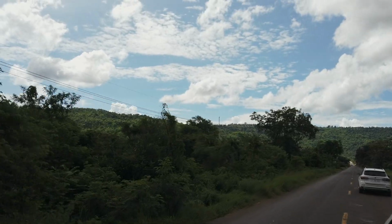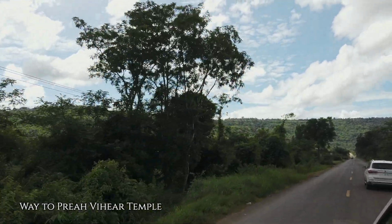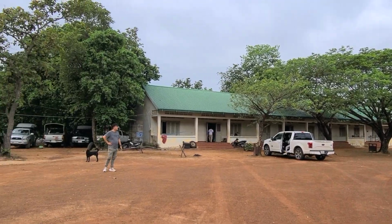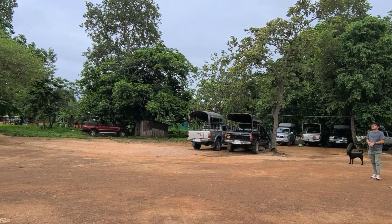Journey to the top of Preah Vihear Temple. About 15 kilometers from Sra'em, you will reach the Preah Vihear Temple mountain, where there is a parking area for tourists to park their cars and rent pickup trucks to continue the journey up the mountain.